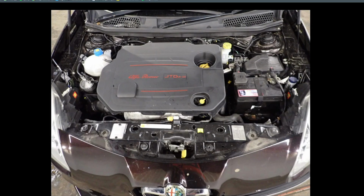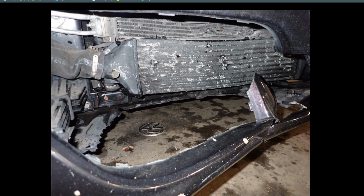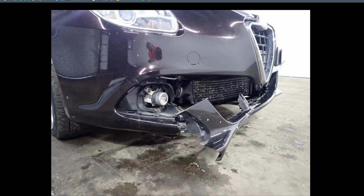All right, okay, here we go. So we have got some damage. Okay, so it has been hit at the front, causing these parts that need potentially replacing. Oh, okay, right. I actually didn't see that. So was that a scratch? Okay. Yeah, there's the scratch on the back.